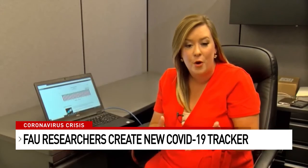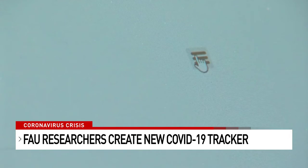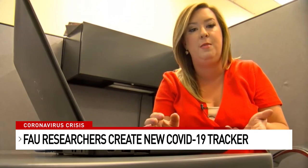One of the features they're most proud of, beside each graph, you can click and download the data for yourself, something that you cannot do on the state coronavirus dashboard. To view the new FAU tracker, you can visit CBS12.com and click on the coronavirus tab. Danielle Waugh, CBS 12 News.